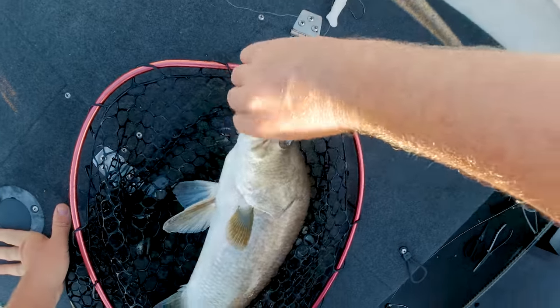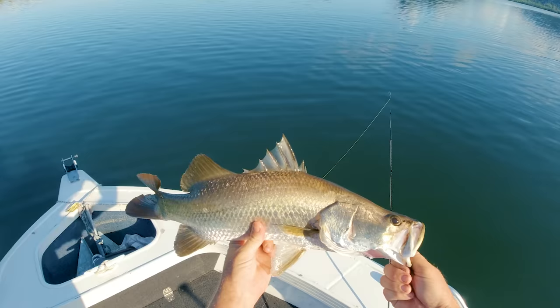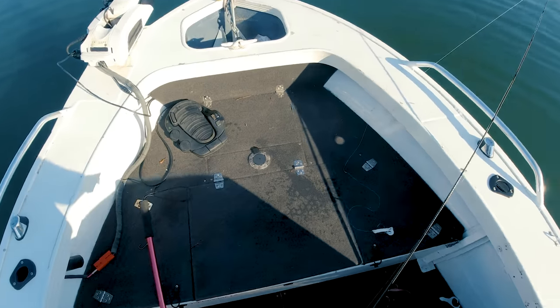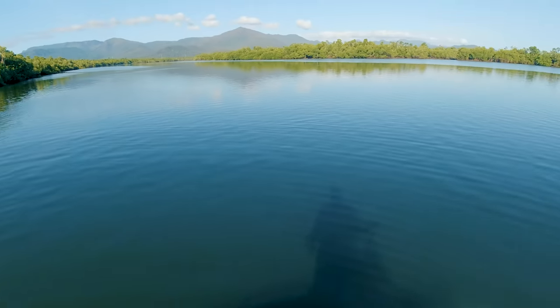There we go. Little Barry. Oh, Barry, stop. I got you in pretty quick, didn't I? There he is. Little dudeson. Off you go, mate. Nice quick release. He was very fired up. Little barramundi, that one. Came charging out.